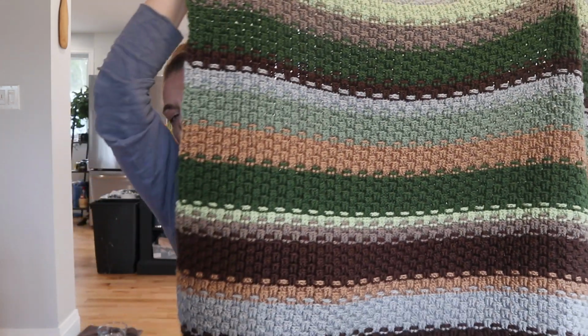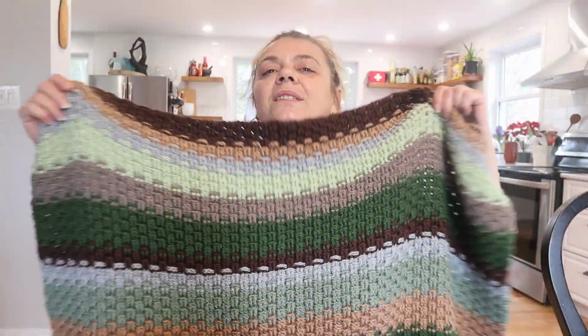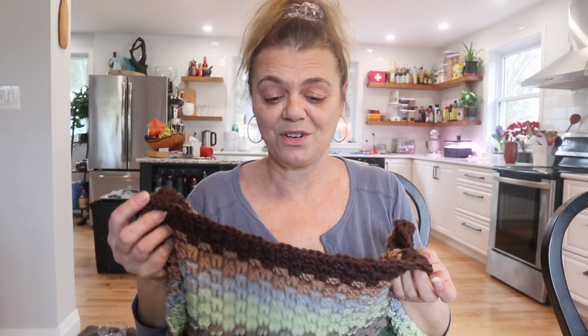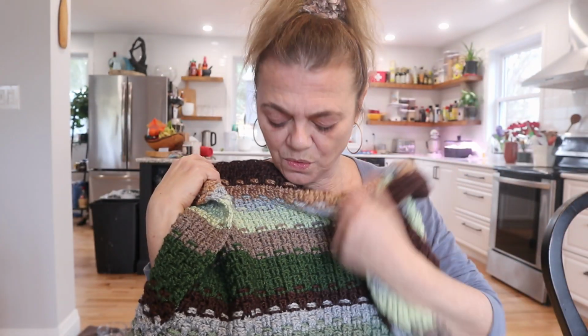And I just made sure the 2 colors didn't go side by side, or the same color didn't go side by side. So I made this, and so I feel really good. I used a lot of stuff that I had for a long time, and this pattern is so awesome. It's so squishy. Look at this. It's called the Cobblestone Blanket.